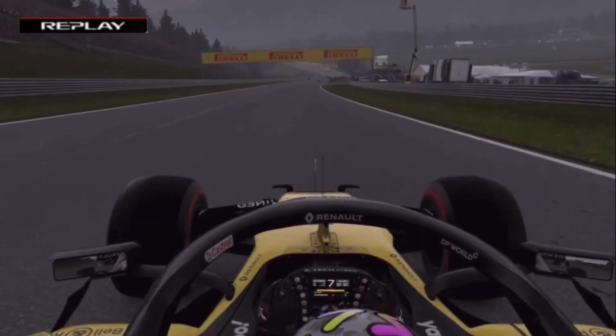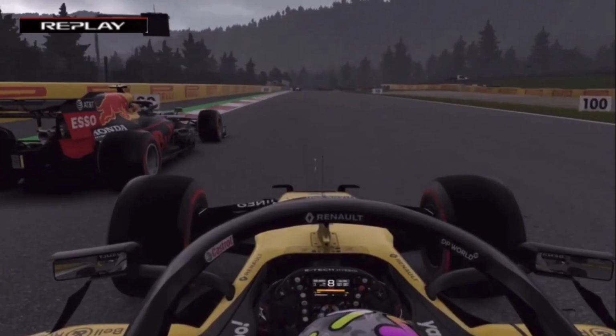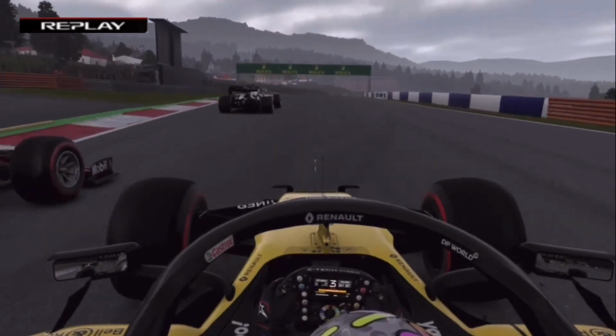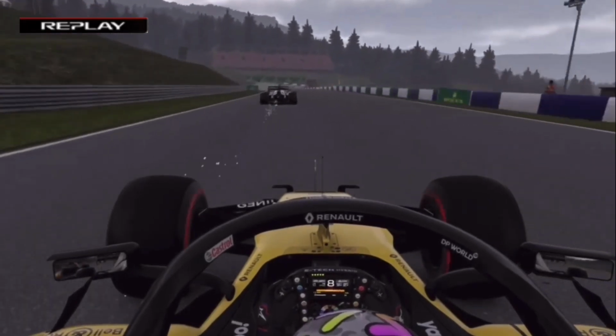Here's Ricciardo's view. You can see the contact going into turn 3 in just a second as he sees Alexander Albon get past, but he's king of the late braker, so he brakes a little bit later, and yeah, he makes a ton of contact with us. Luckily, no damage to his front wing and no damage to our sidepod. So no floor damage, nothing. So we should be okay.